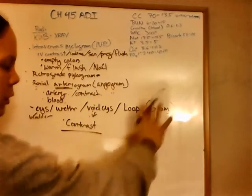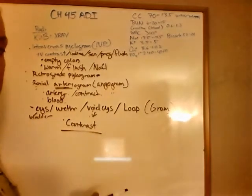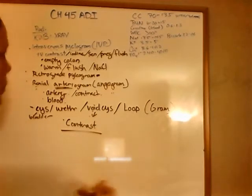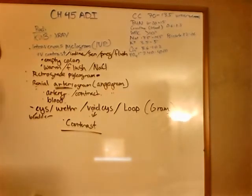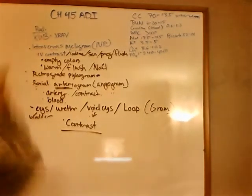But all of these are all contrast. They're all iodine. Make sure that they're not iodine sensitive. Make sure they're not pregnant. Flush if you can. And most of them are going to be some type of colon prep, minus a couple of the more non-invasive ones we'll talk about right now. But it's kind of all similar. So those are the main ones right there.